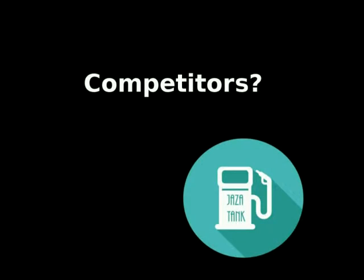However beautiful are roses, it does not lack thorns. Jaza Tank faces competition from mobile applications such as the South African-based Fill Up and the Gas Buddy. Gas Buddy faces challenges such as it's only found in Australia, US, and Canada. Gas Buddy also uses crowdsourced information and it distributes the same information to its users and its customers.